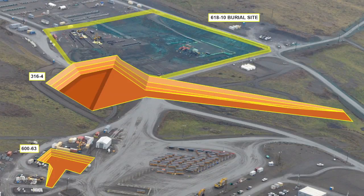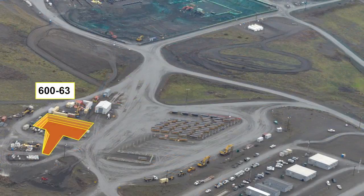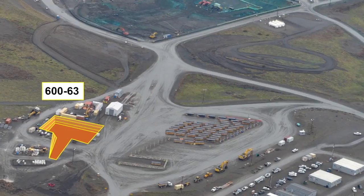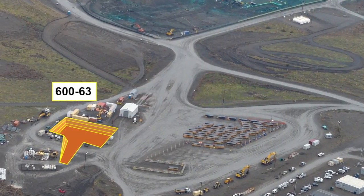There are 2 adjacent waste sites within the project that take strategic planning and coordination. Workers are remediating a uranium-contaminated waste site known as 316-4 and will soon begin remediating the 663 lysimeter waste site, where contamination resulted from a test method for soil migration.